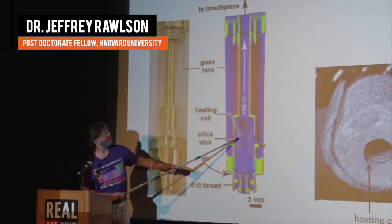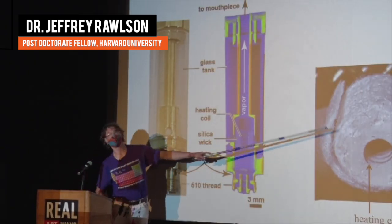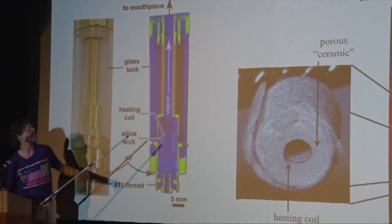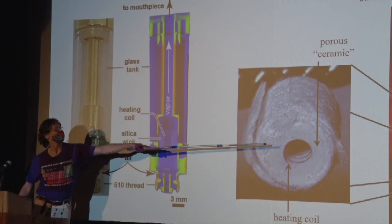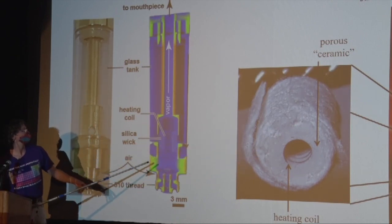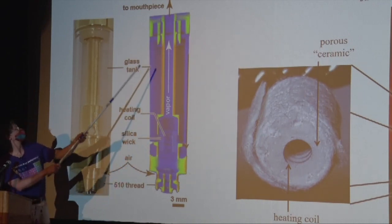The oil can come in to a silica wick, we call it. It's basically just a piece of porous rock with a heating coil on the inside. You can just see the wire in there. So that heating coil gets really hot, and vapor comes out.